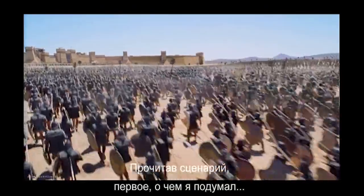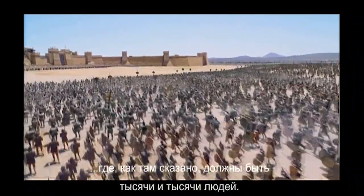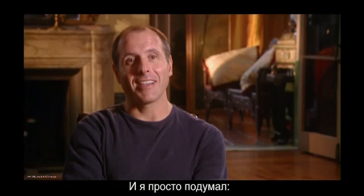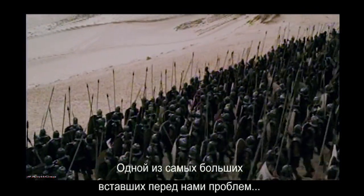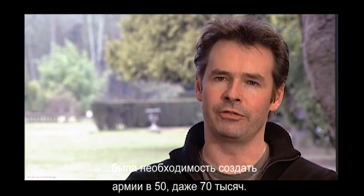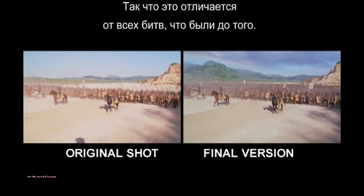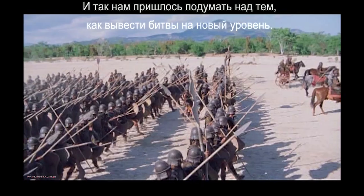My first thought when I read the script, going through all these battle sequences, was that they just say there's thousands and thousands of people. And I was just thinking, how on God's earth are we going to make this look believable? One of the biggest challenges we had to overcome was the fact that we had to create armies of 50, 70,000. So it's not the same as all the battles we've seen come before us. It was just trying to see how we were going to take battles one step further.